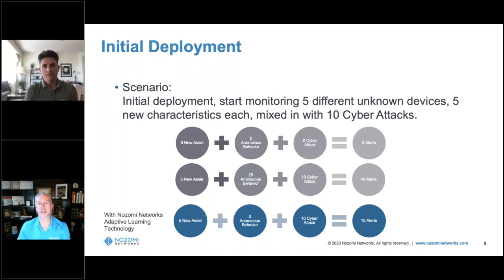So that approach would give us 5 alerts, one each for the unknown device. Then each device is going to do 5 things. So that would be 25 anomalies that we would get. So that's now 30 alerts so far. Then we have our 10 cyber attacks. That's a total of 40 alerts.